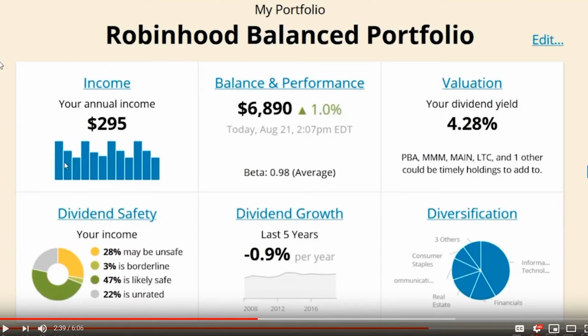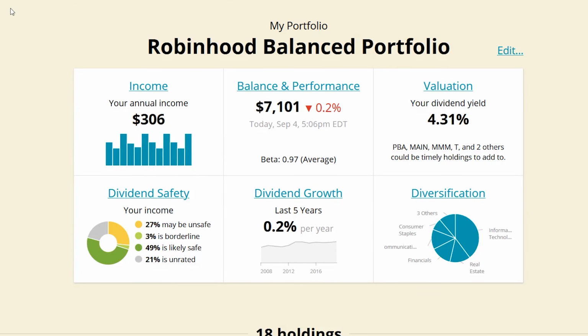$295 annual income, dividend growth -0.9, which has been very slow to try to fix that, and dividend yield is 4.28. Looking at this week, income is up to 306 with the addition of Pfizer. Dividend growth is a positive 0.2%. We'll talk about that in a second. And the dividend yield is 4.31%.